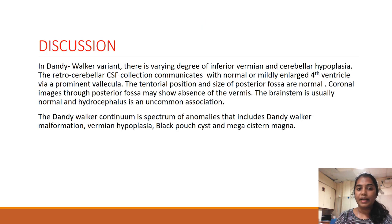Discussion. In Dandy-Walker variant, there is variable degree of inferior vermian and cerebellar hypoplasia. The retrocerebellar CSF collection communicates with a normal or mildly enlarged fourth ventricle via prominent vallecula. The tentorial position and size of posterior fossa are normal. Coronal images through posterior fossa may show absence of vermis. The brain stem is usually normal and hydrocephalus is an uncommon association.